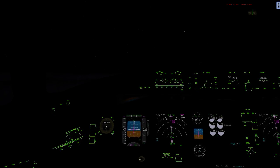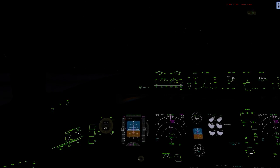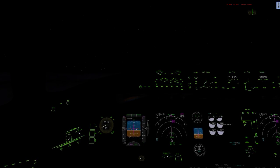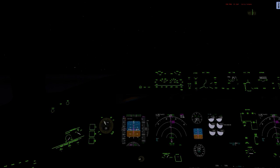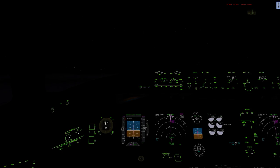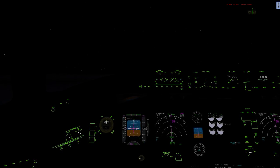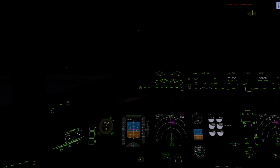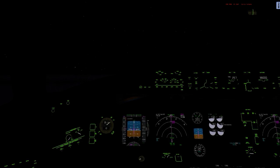And I'll just take a look at the radar for VATSIM. So at Dallas Fort Worth, that's fine. We've got an aircraft arriving at Dallas Fort Worth, and they are quite low, so it wouldn't be a problem. And all the way there, it should be good.